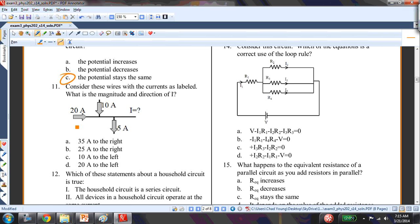Consider these wires where the current is labeled. What is the magnitude and direction of I? All right, 20 amps, 10 amps. That means I have 30 amps here. I lose 5 of that, so I must have 25 amps going to the right.